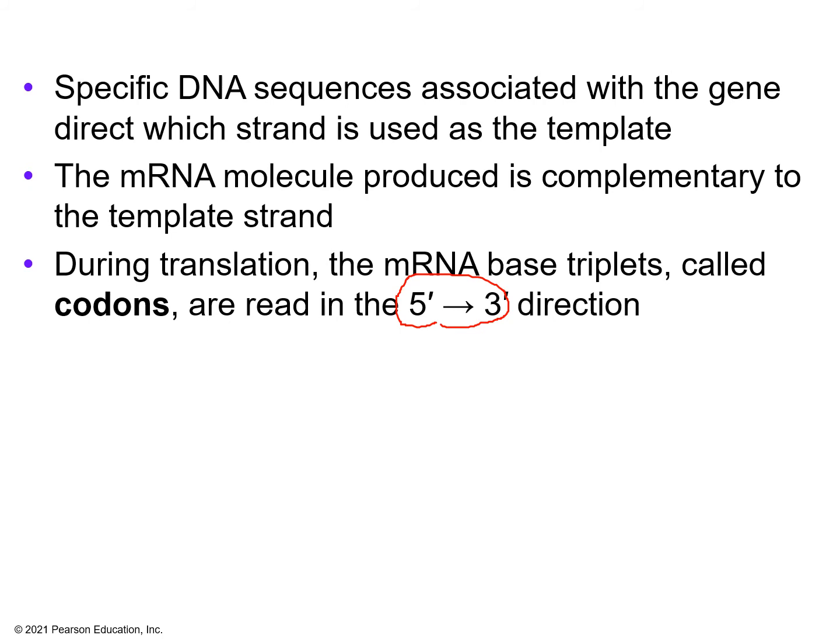Just like for us of European descent, which could be contrary to other countries, we read left to right. Some countries read right to left. Some other countries read top down. Okay? No matter what, when it comes to reading the messenger RNA, you read 5' end to 3' end.